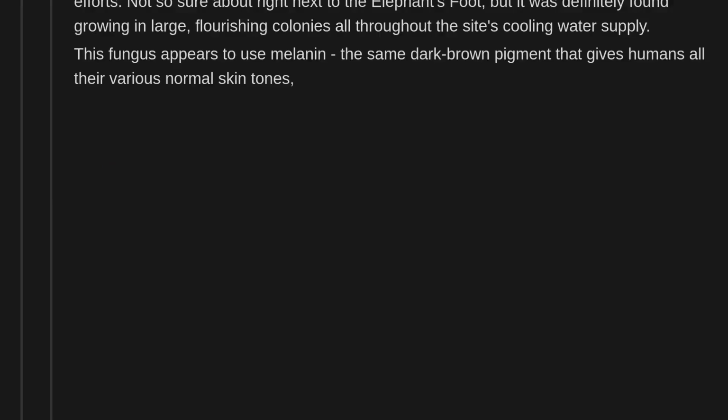This fungus appears to use melanin, the same dark brown pigment that gives humans all their various normal skin tones, except in much higher concentrations, to power sugar-producing reactions by deriving energy from nuclear decay, the same way plants and cyanobacteria use the green pigment chlorophyll to synthesize sugars by deriving energy from sunlight. Basically, this stuff is a mold colony that has the most extreme tan ever, and uses it to eat radiation.